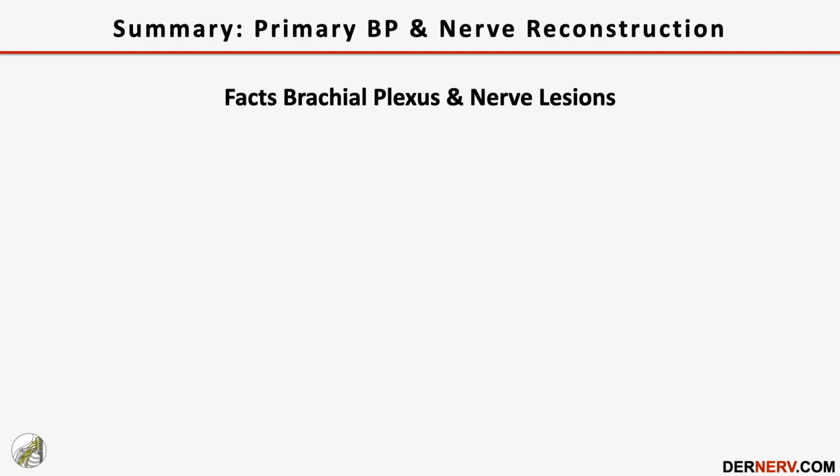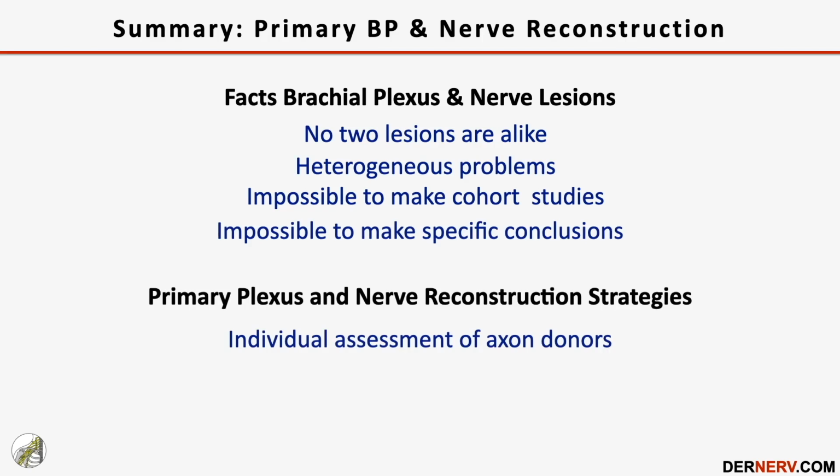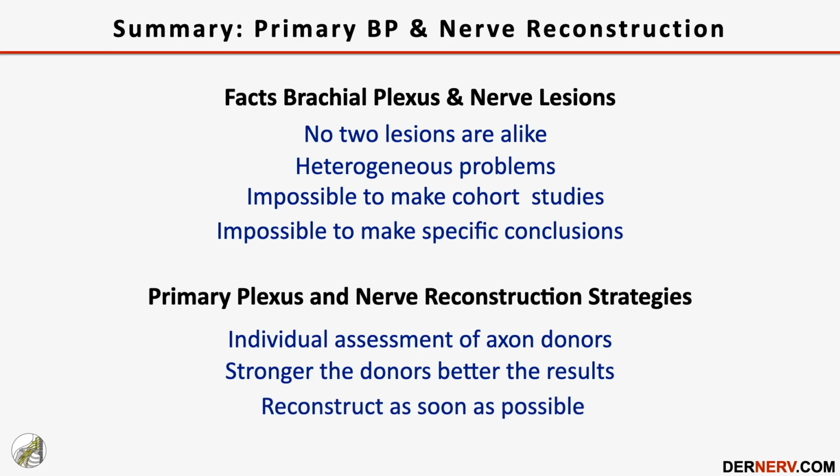No nerve lesion is like another. The problem is too heterogeneous to attempt cohort studies, thus it is impossible to make specific conclusions. Primary nerve reconstruction strategy should involve an individual assessment of the available axon donors. Stronger the axon donor, better are the results. Reconstruction should be undertaken as soon as possible.